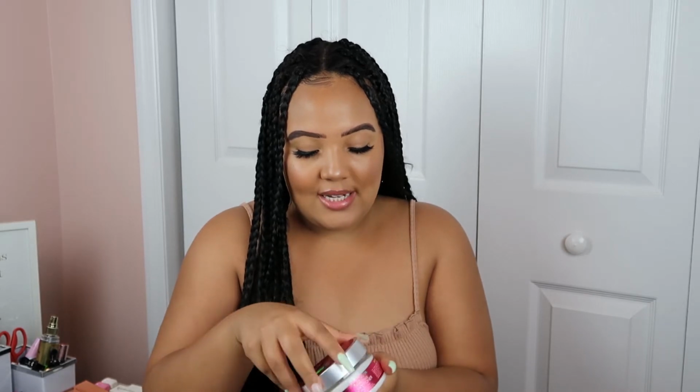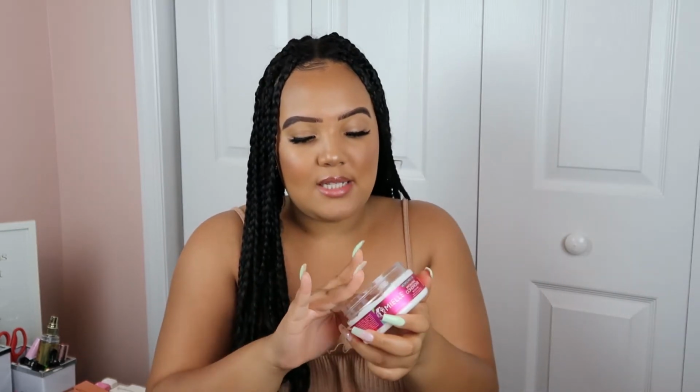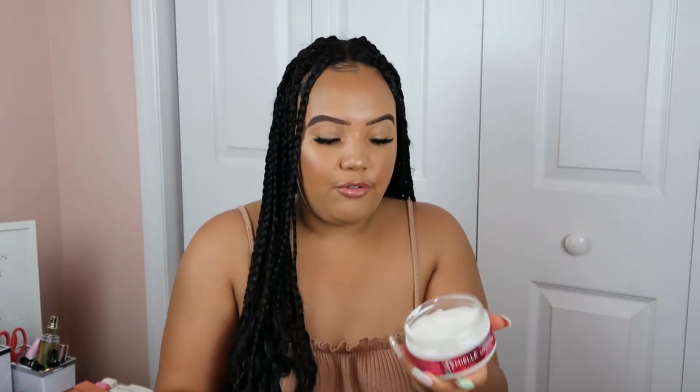It has a really nice consistency to it. It's not super thick, but it's not runny at all. It's almost like a pudding consistency, I would say. You guys can see, it's just a little thick. It coats the strands really nicely. It has a really nice faint scent to it, a little fruity, a little floral, but it is just my favorite deep conditioner as of late.